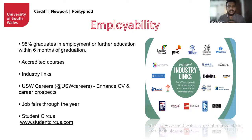But in South Wales, we don't do MSc nursing. MSc nursing is there, but only for UK students. It is not currently open to international students. So the BSc nursing students that we get here, most of them actually go for public health.